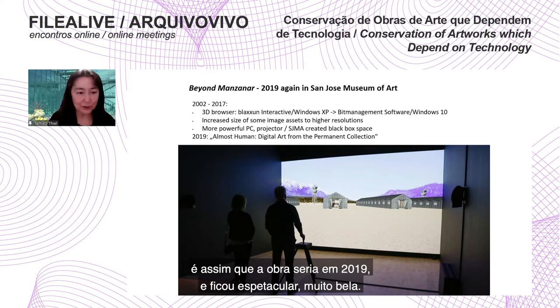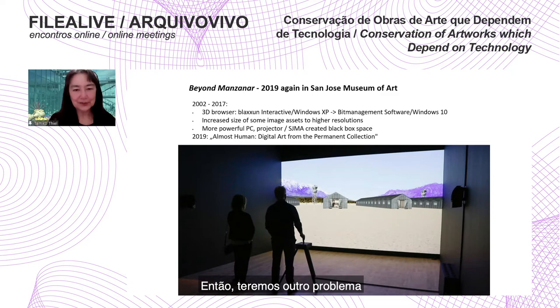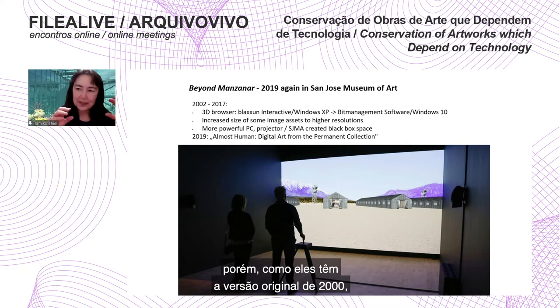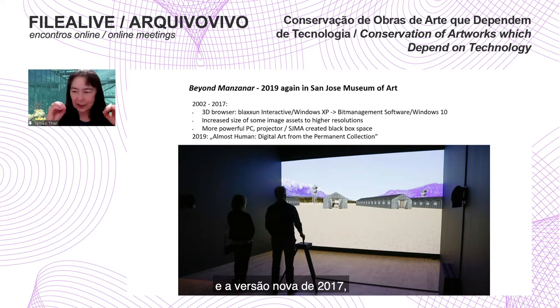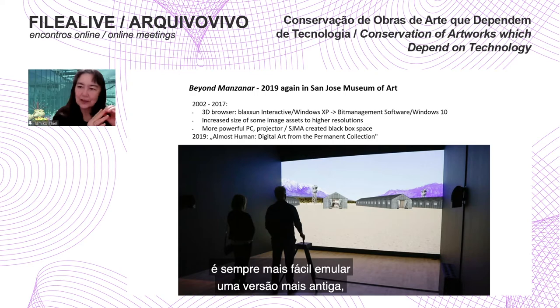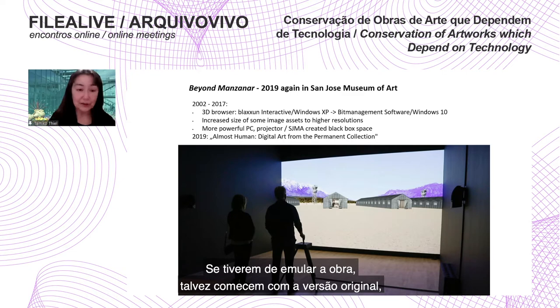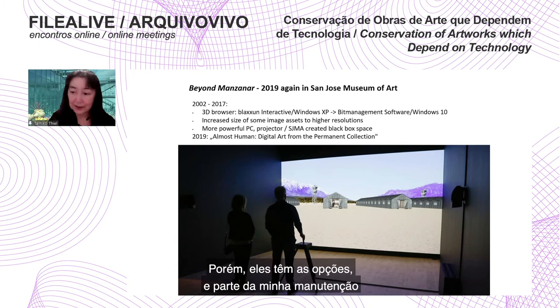So there'll be another problem if Windows is no longer backwards compatible, if Bitmanagement goes out of business. That's another hurdle. But because they have the original version from 2000, and they have this version from 2017, it's always easier to emulate a much, much older version because it had to be much, much simpler back then. So maybe, if they have to emulate it, they'll start by emulating the original version because that'll be easier to do. I don't know. But they have the options, and part of my maintenance is giving them as many packages as I can generate.